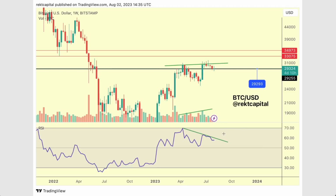So at the moment, we are seeing a weekly bearish divergence, and if we flip 29,250 into a new resistance, then we'll have to expect lower prices and a bit more downside. In any case, that's about it for today's video.